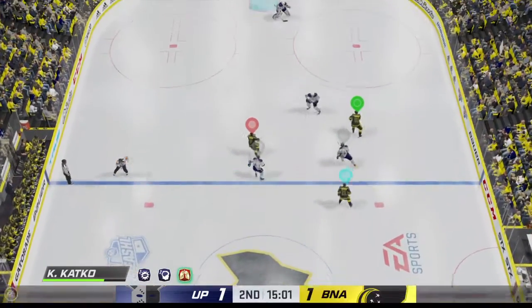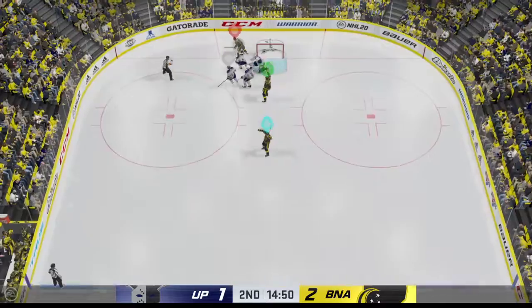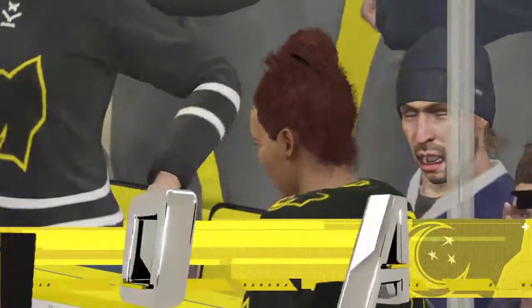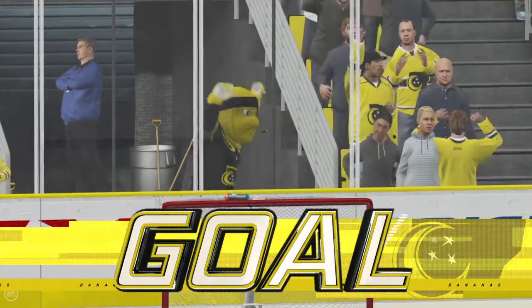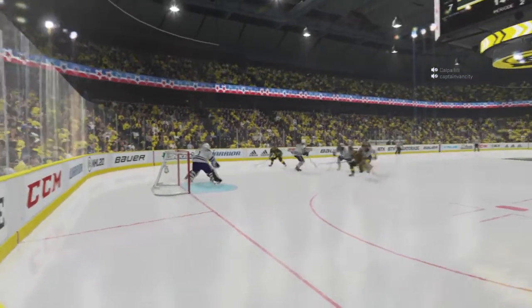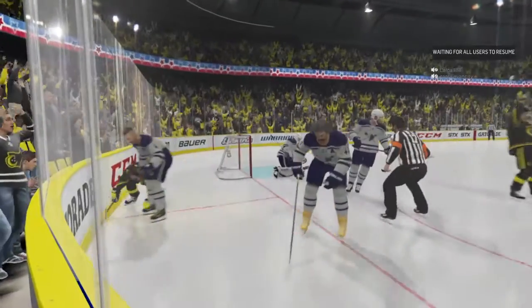Grabs the puck at center. They've got numbers. It's a 2-on-1. She scores! Now you just stop thinking about the first goal. Now you got another. That's 30 seconds apart. That sure changes things here on the ice. Yeah, the game has completely been turned upside down.